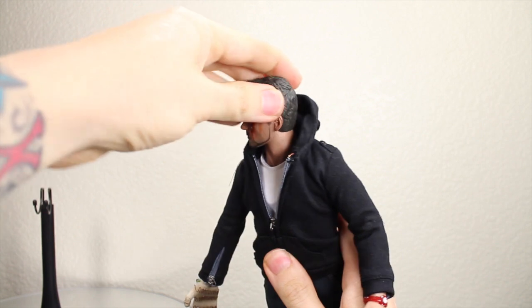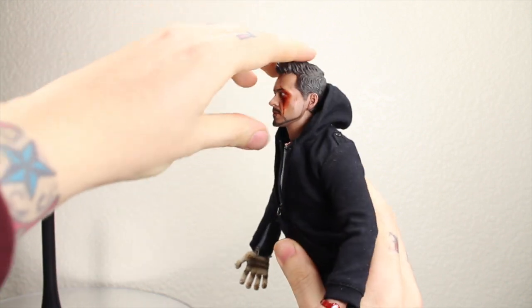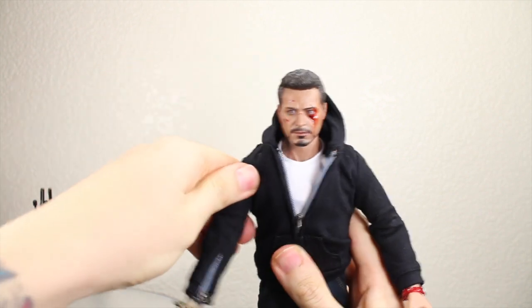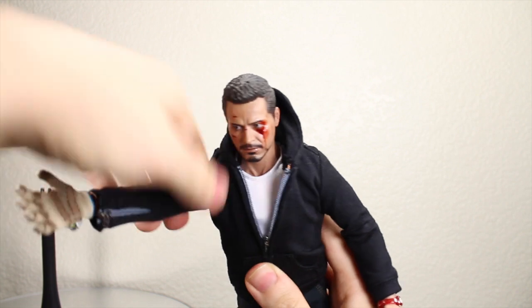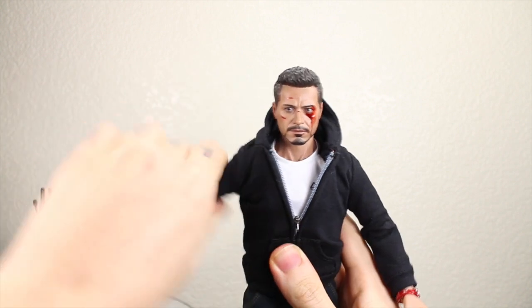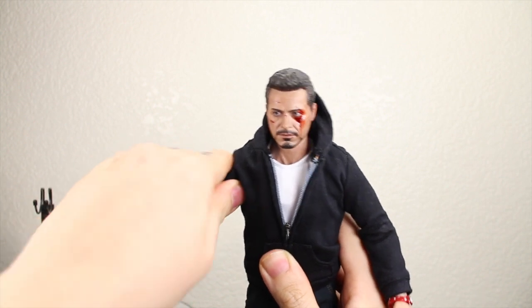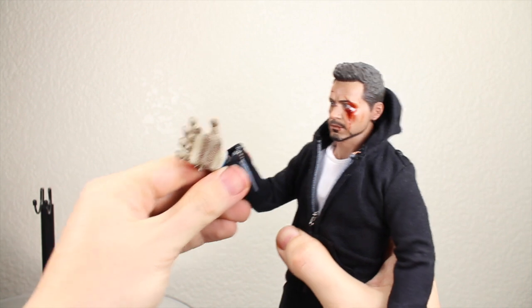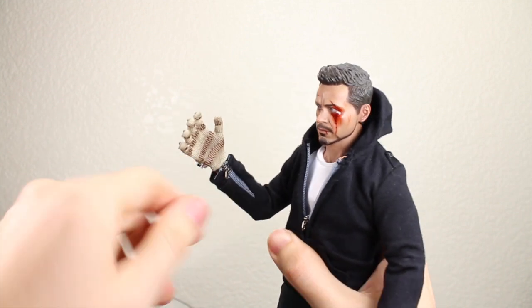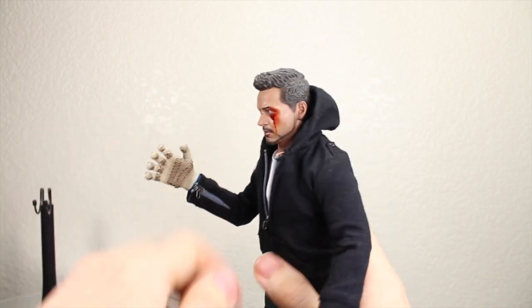For articulation, Tony Stark's head can fully rotate, can also pivot side to side, can go up that much, and can go down that much. The arms can actually fully rotate. The jacket is movable enough where you can fully rotate it, and you can go in and out that much. You can semi-rotate it on the shoulder, but it does bend at the elbow 90 degrees as well as rotate at the elbow because it's the same body as the original one. The wrist can rotate as well as go in and out.